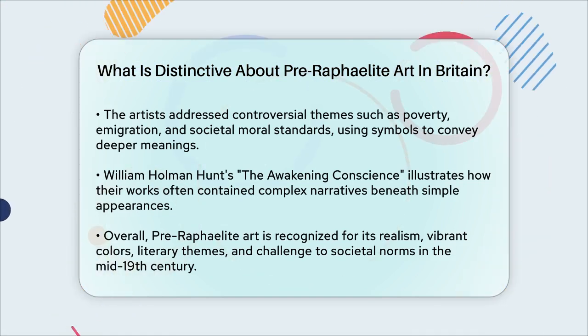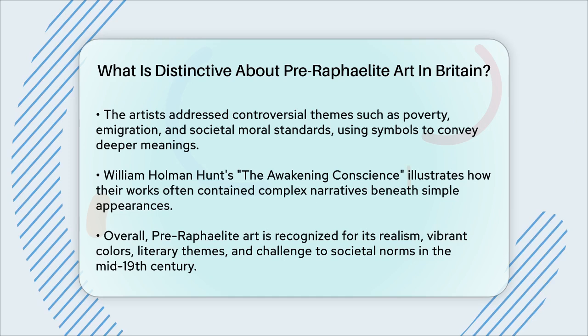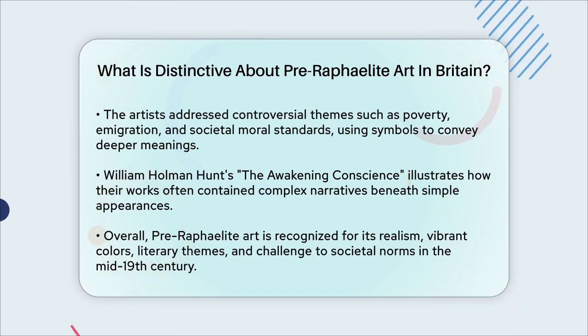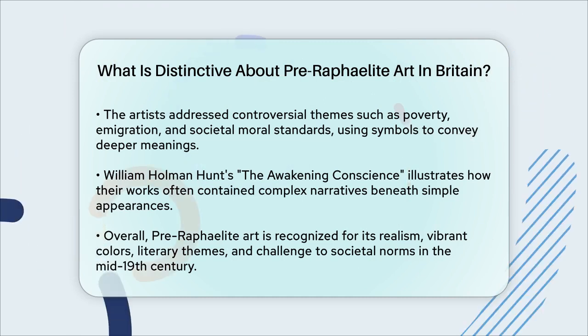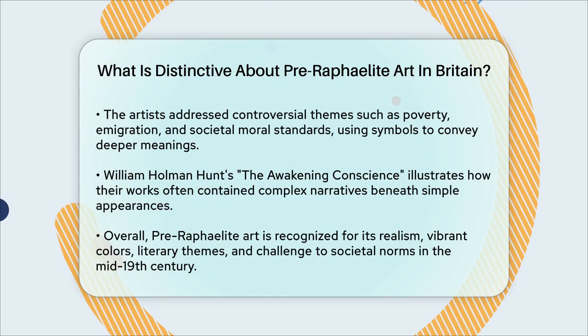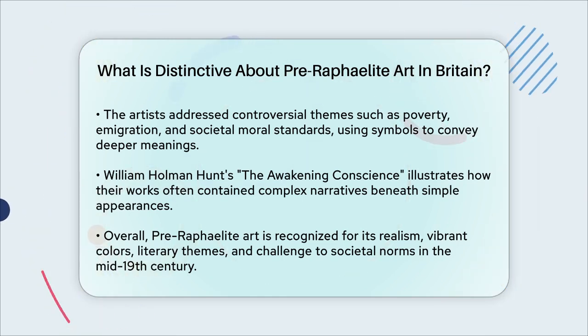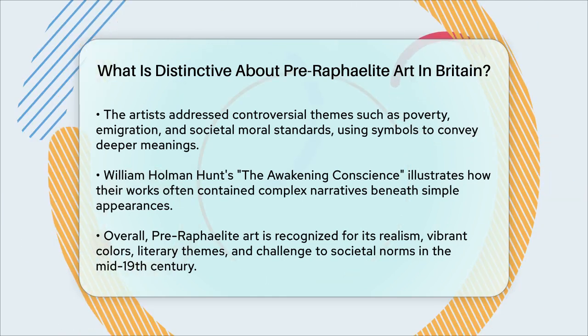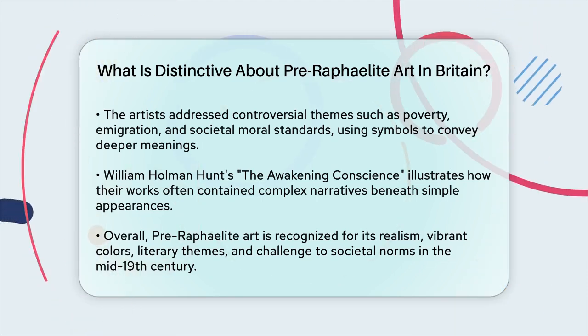They depicted themes such as poverty, emigration, prostitution, and the double standards of sexual morality in society. These themes were often encoded with signs and symbols that required close reading to understand. For instance, William Holman Hunt's The Awakening Conscience appears to be a simple scene at first glance, but reveals a complex narrative of fall and possible redemption upon closer inspection.